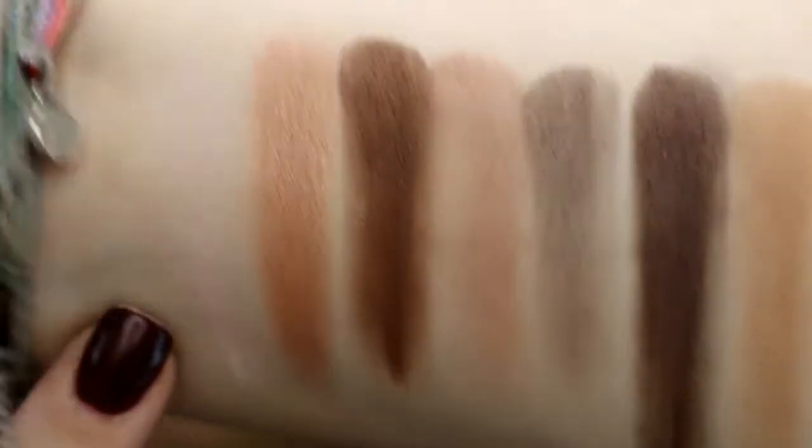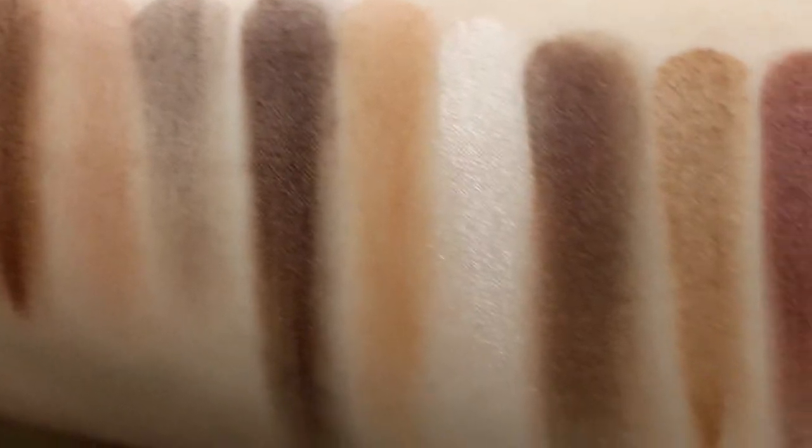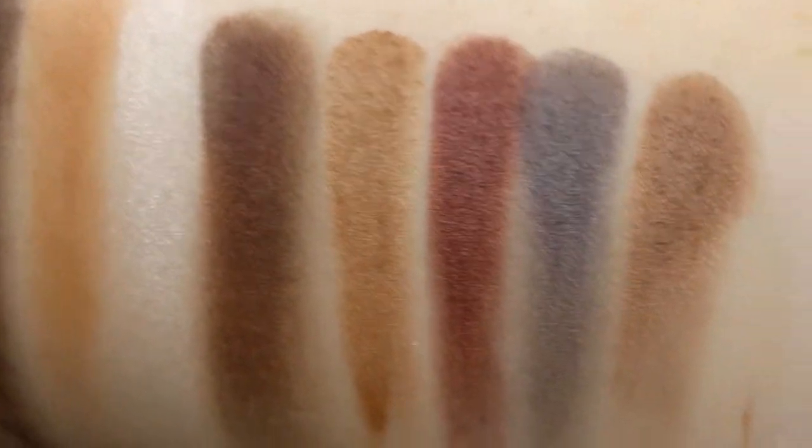Not a fan there. The swatches swatched very, very creamy. These feel very nice to the touch. I'm curious to see how they apply to the face. So why don't we do that real quick after we show you guys what these look like. Yeah, let's do that first before I forget. I forget lots. Of course, like I said, there are no shade names, but at least this will give you an idea of what we're working with here.